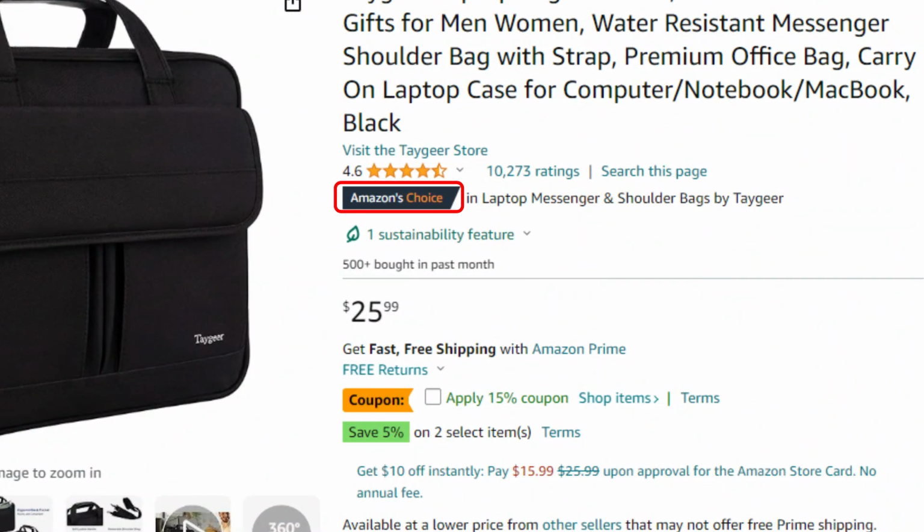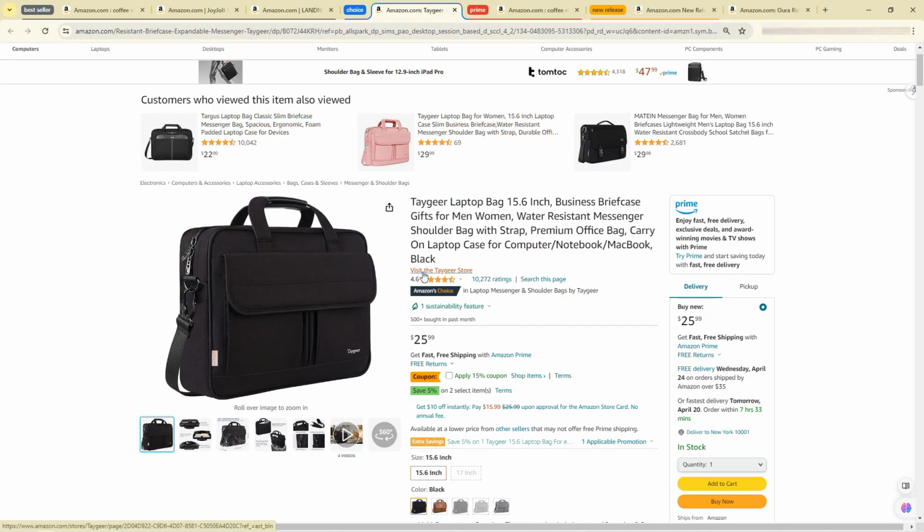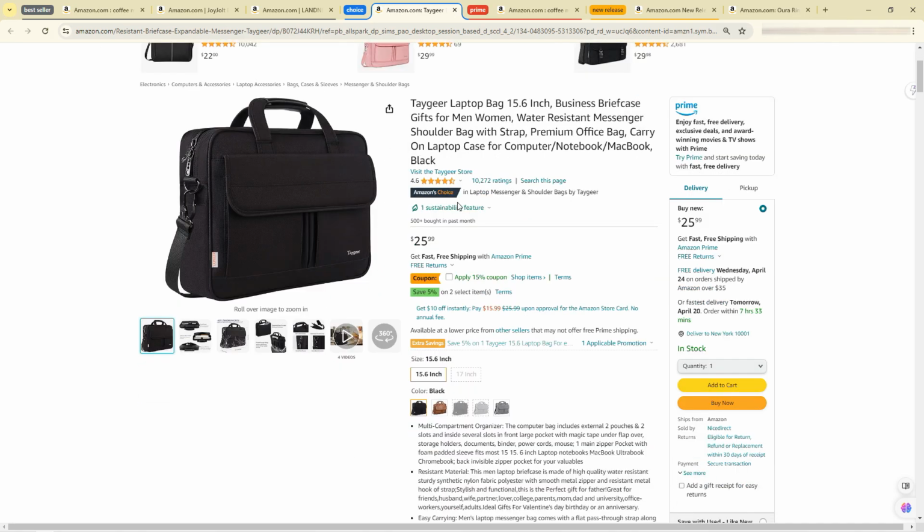Now, let's talk about another great badge you can earn, which is the Amazon Choice badge. Interestingly, this is the first badge that Amazon introduced, and all other badges came after it. Well, look at the Amazon page. Let's say you want laptop bags. You can see the badge. So, why do you see this laptop bag has the Amazon Choice badge?